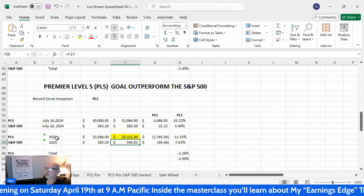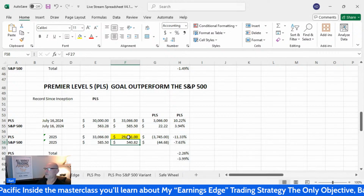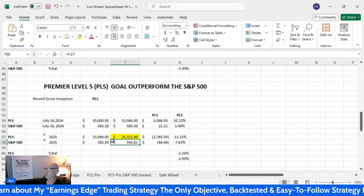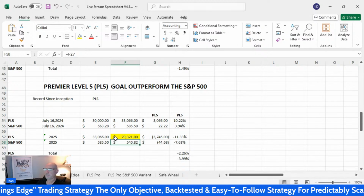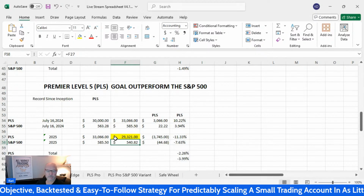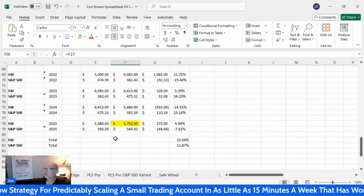And I think as we get through this crash period, this system's going to recover very quickly. Same for the PL5 Pro. Okay, so that's the earnings edge, the PL5 Pro and the PL5. Let's get to the safe wheel. What's going on with the safe wheel?